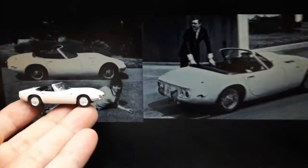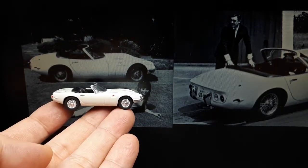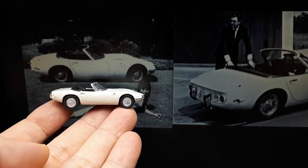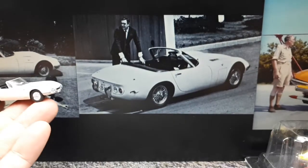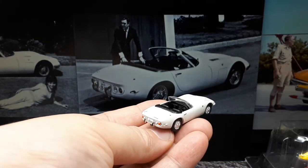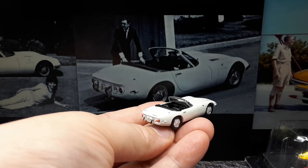Alright, so I gotta get in further. This thing's so small. Okay, you'll see, Kyosho actually captured the general proportions, I think, pretty well. I gotta say, these little 1/72 scale cars are pretty good. Alright, there's Sean Connery himself. He was a pretty tall dude.